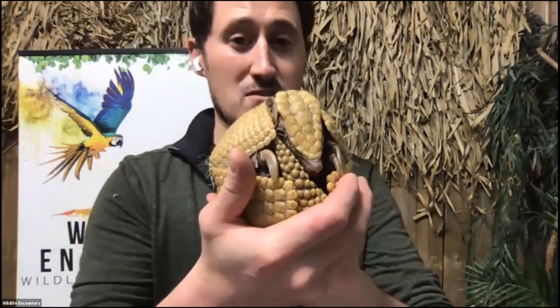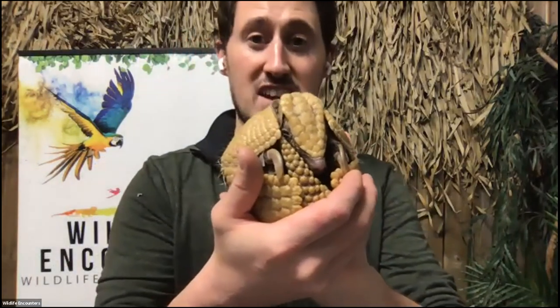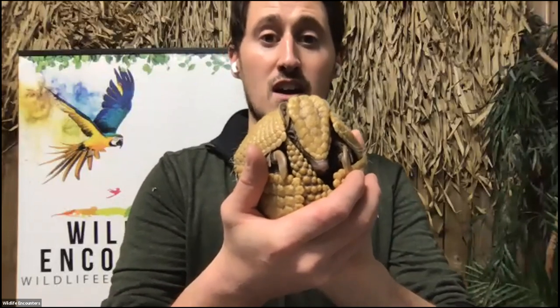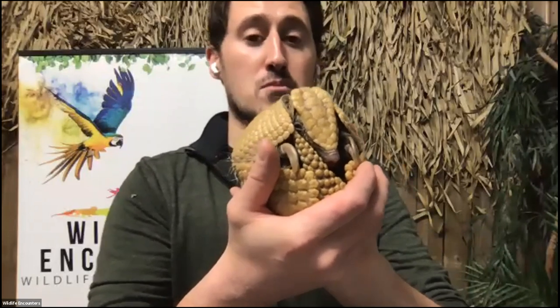So a predator for this animal, what we'd see in Brazil, which they're native to, we would see animals like jaguars would try to eat them, so they've got to be really, really careful. So they curl up in that little tiny ball, easy way to protect themselves.